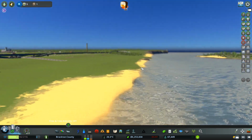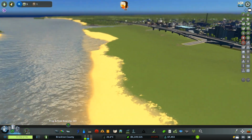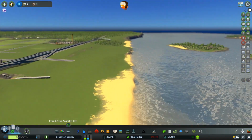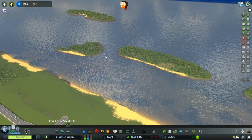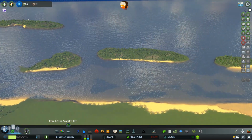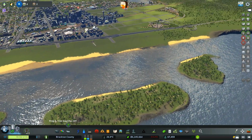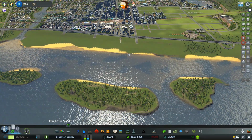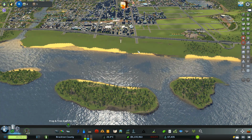All right, so we could probably dredge out the sand here, or we can kind of just try to square it off a little bit. Have like a bit of a straight line here along this edge. These islands kind of act as a bit of a pre-built seawall, right? So we don't really need to worry about having breakwaters. We can pretty much have them flat to the landscape. We could also jut them out, and then, I mean, that might work.